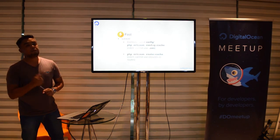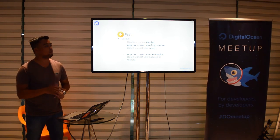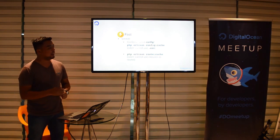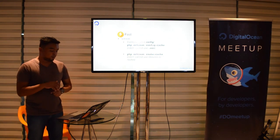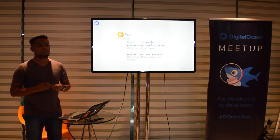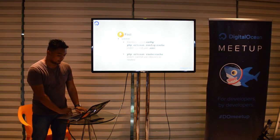So sa level ni Laravel, pwede siyang i-optimize in some ways. Yung binibigay niyang recommendations is the config caching and route caching. So pwede siyang gawin through artisan, php artisan config:cache and route:cache. Kaya lang, may problema siya. Pag nag-config cache, hindi pwedeng gamitin yung .env na file. So kailangan lahat ng config nandun sa config files ni Laravel, yung nasa app config.